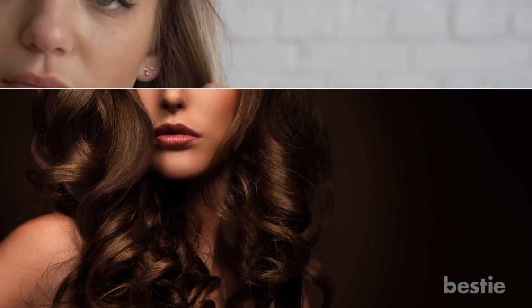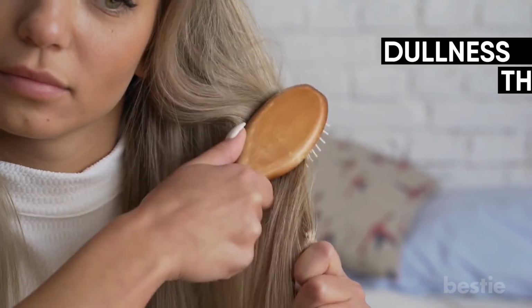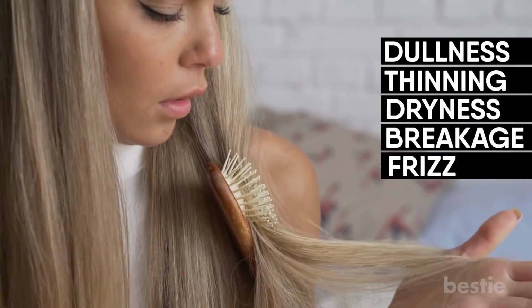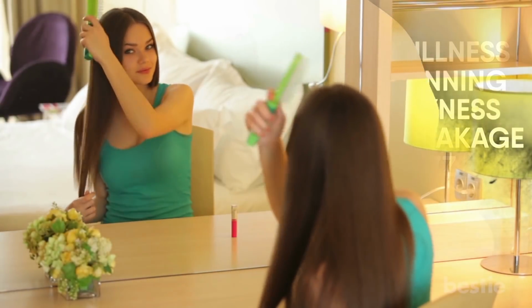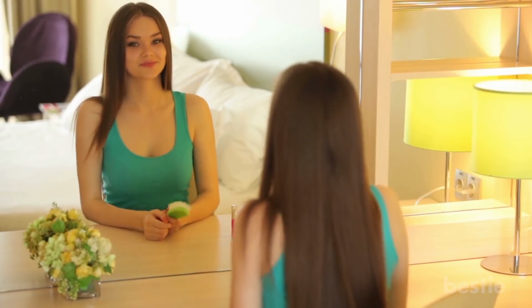We all want our hair to look like it's been perfected by a professional on a daily basis. The challenge is that your strands are constantly prone to damage like dullness, thinning, dryness, breakage, and frizz. While there isn't a shortcut to healthier hair, adopting certain good hair habits can go a long way in giving you luscious locks. In today's video, we'll tell you what they are.